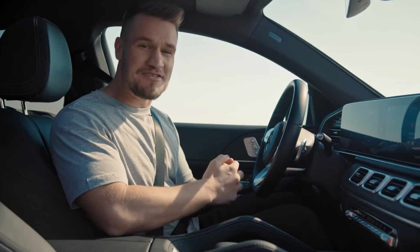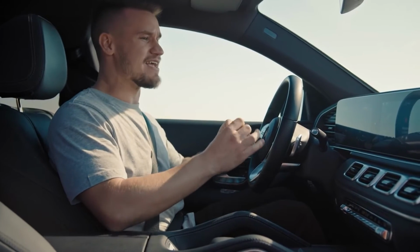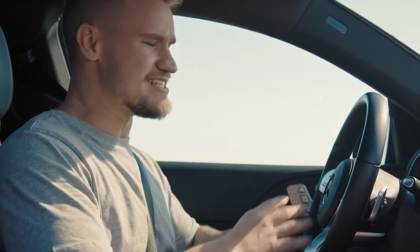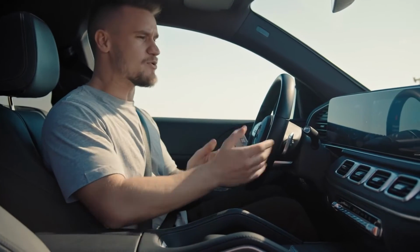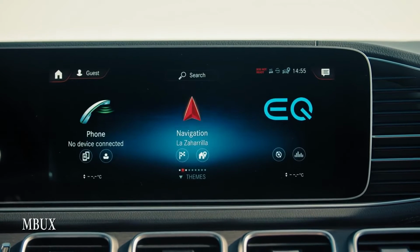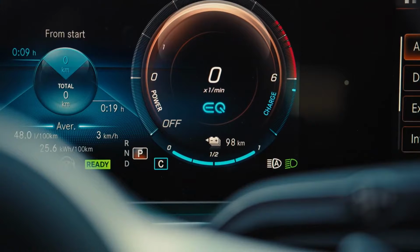I've been spending a lot of time in the previous generation GLE because my friend owns one, and I have to say he should seriously consider upgrading. If you love your tech and gadgets, then this interior is a whole new level. The two screens here are seamlessly integrated into the dashboard, and inside is MBUX, the Mercedes-Benz user experience, which hands down is the best user interface I've seen and experienced in any car.